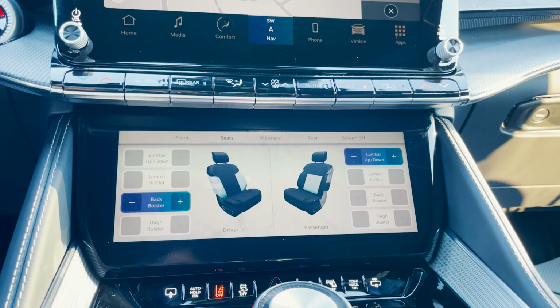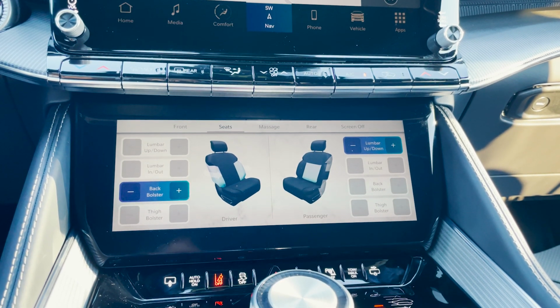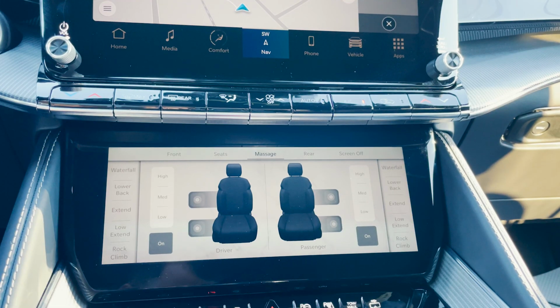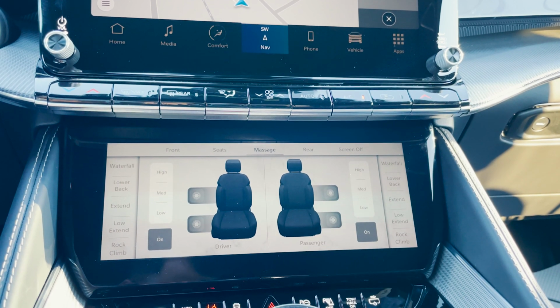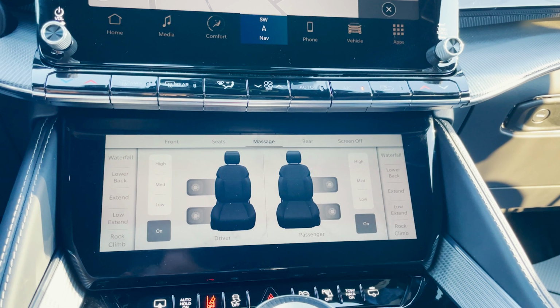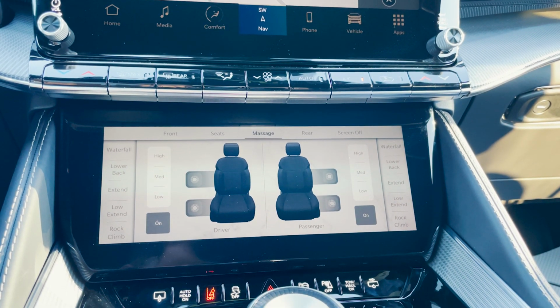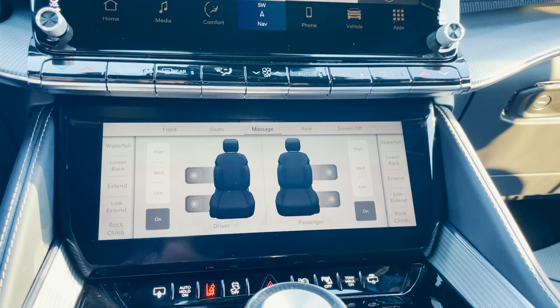So not only do you have the option of doing that from the door panel, but also through this screen and the screen above that. And then of course, in your massage settings, you have a bunch of different massage settings that you can go through, and then the intensity levels and whatnot. And again, you can use this screen or the screen above. So tons of different ways to use the screens within this vehicle.